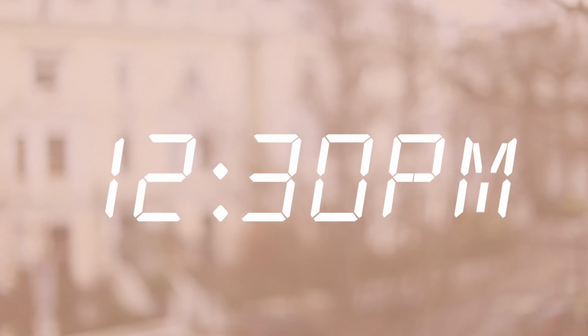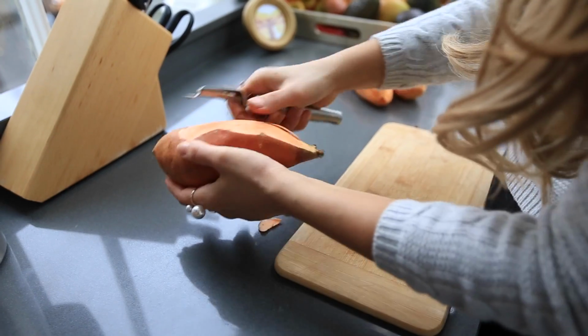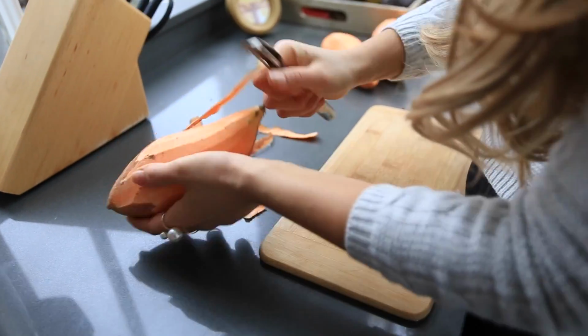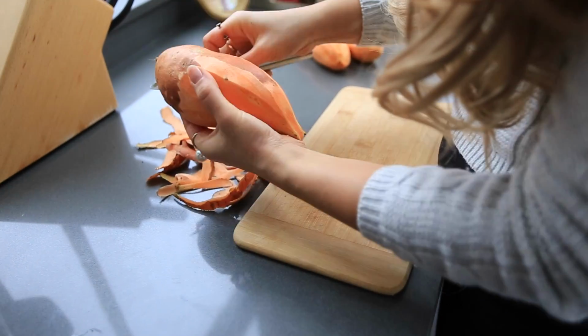So today I'm actually gonna have lunch at home. I don't always eat lunch at home, but because we live really close to the office, I promised myself that at least twice a week I'm gonna eat lunch at home. So today's one of those days. I'm gonna make some sweet potatoes.